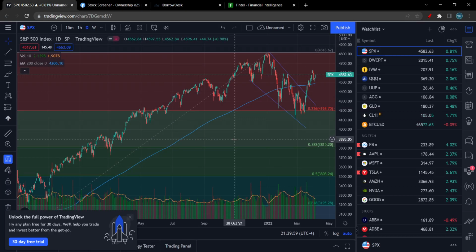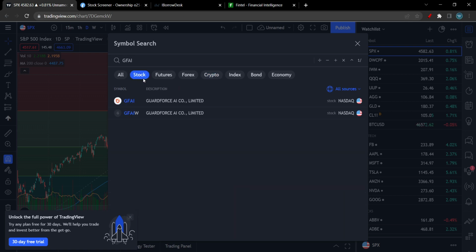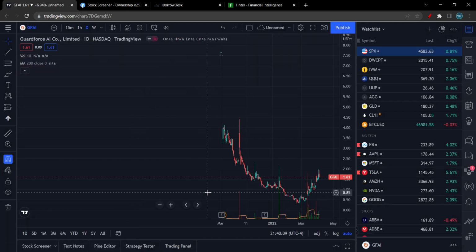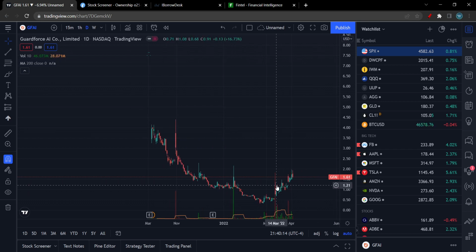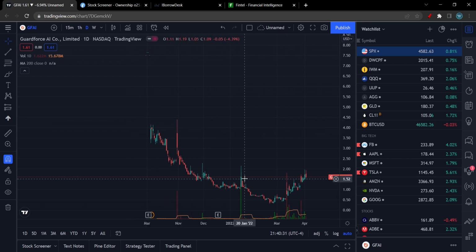So we'll go over to TradingView and we'll just type that in, GFAI. Of course, we need to go to stocks, not crypto. So GFAI, Guard Force, we can pull it up. You can see the chart there's not even a whole lot here because it is a new company. They went public right here. Down at the bottom of the screen, you can see 29 September 2021. So we're talking about 7 months. It's been public for less than 7 months now. So not a whole lot of time to really have a chart develop, at least with daily candlesticks.